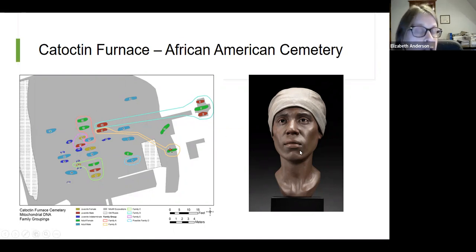This is one of our forensic facial reconstructions. This is a 35-year-old, approximately 35-year-old mother. She is buried right here with her infant son. He lived just a few months after she did, or I should say he died just a few months after she died. She probably died in childbirth. And then she has a brother who is also buried in the cemetery. So you can see that familial relationship in the cemetery.